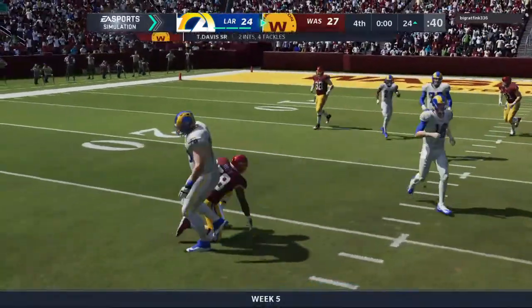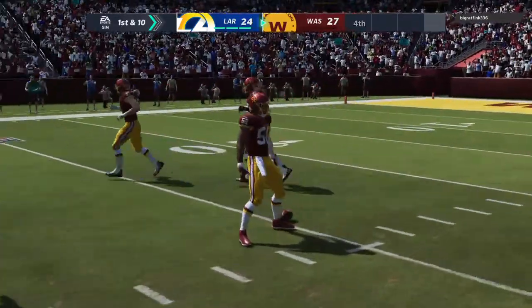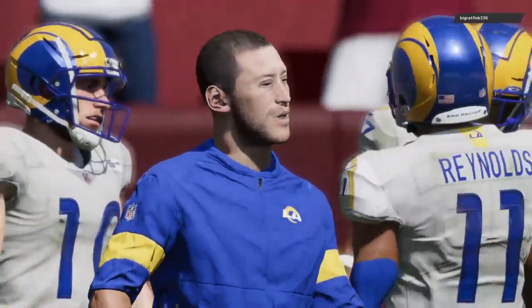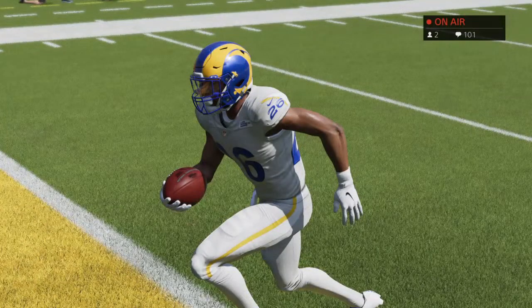Picked up by Thomas Davis. And that is going to seal this victory as time runs out. Well, we were on hand for a fun and entertaining game here, coming down really to that last play. Great job defensively to get the pick and seal it.